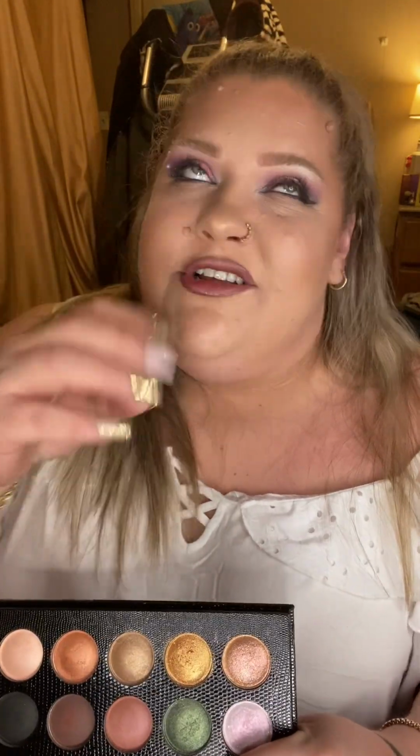The quality is really, really good. I will say that some of the lighter shades, you are going to need to use a little bit of glitter glue, especially these two right here, because they can be a little bit flaky. They are very, very dry. So you're going to need some kind of sticky something on your eye to really hold them to the skin. But if you do that extra step, they're truly amazing. They're so pretty. I love this.